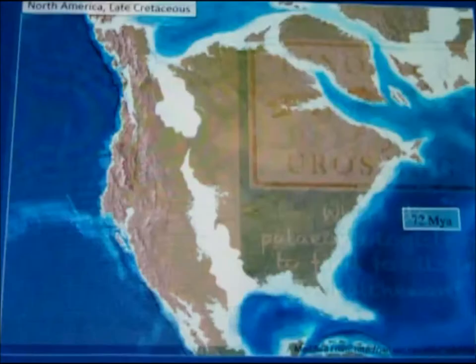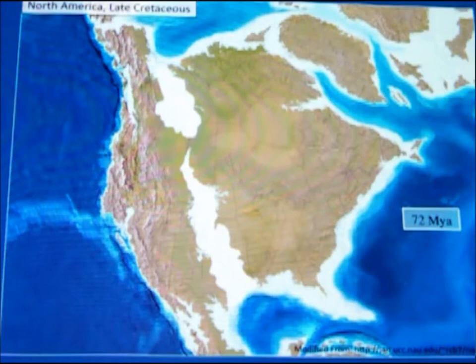So this is what Saskatchewan looked like about 72 million years ago. There was, well, all of North America. You can see that there was this seaway that was coming in to Saskatchewan, splitting North America in half. And at this time, when this seaway was coming in, we had some rocks deposited. So you can find these age rocks in places like Saskatchewan Landing Provincial Park and Unity.